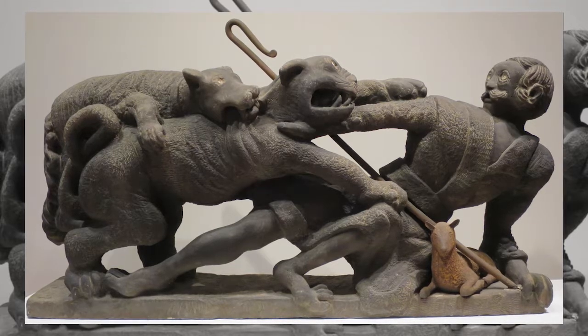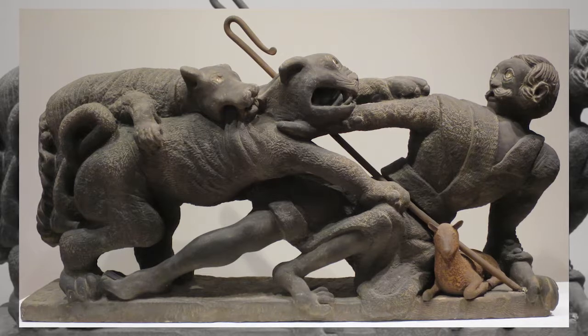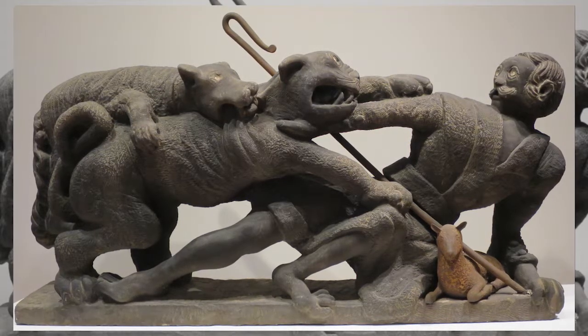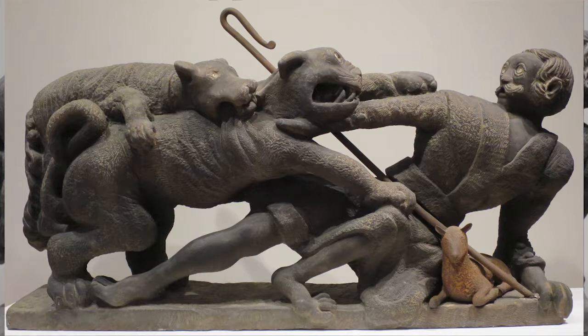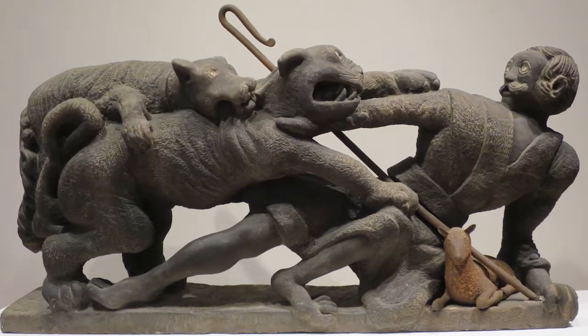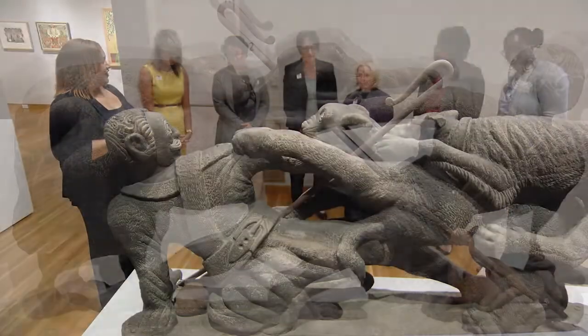I see protection. And what makes you say that? The shepherd is protecting the lamb. And then the dog, and I wasn't sure if it was a dog, but it has a collar that says shepherd, German shepherd perhaps, is protecting the man by attacking the lion. Okay. Anybody else? Any other noticing?